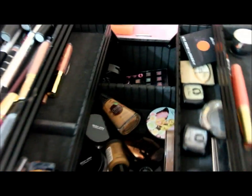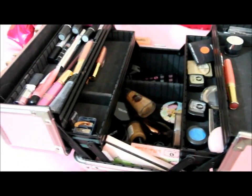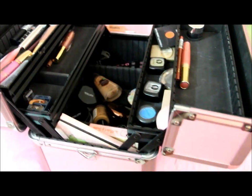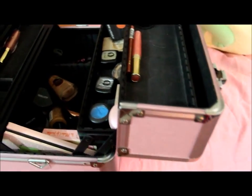So if you ever come to my house and need makeup, or you're my friend and want makeup, just feel free to take this stuff, because like I said, they're not bad, they're not old, it's not like they're contaminated. They're just stuff that I don't use because I found a better product for me, or a better color, or what have you. So that's basically that.